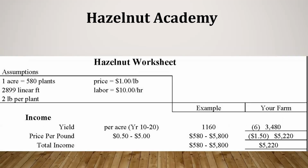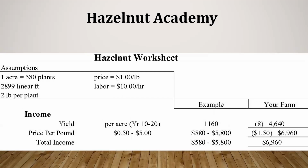Now, what happens if we take that yield up to 6 pounds? And again, at $1.50 a pound. Now we're looking at 5,220. And then if we get that up to 8, so if we had some of these high producing plants that could, on a relatively consistent basis, hit that 8 pounds per plant number. Now all of a sudden at $1.50 a pound, we're talking almost $7,000 an acre. That's definitely a specialty crop right there.